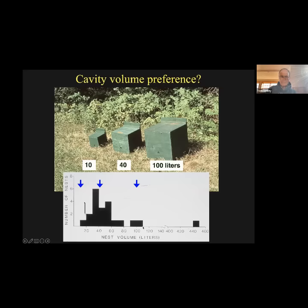And what I found in this particular test with these trios of bait hives was that the only boxes the bees moved into were the 40-liter ones. So that was a pretty clear indication. I won't go through the statistics, but they wanted something about this size. That's too small. This is too big.